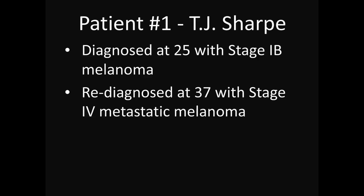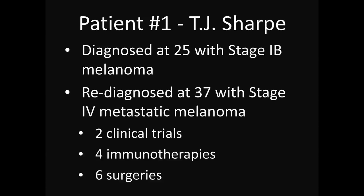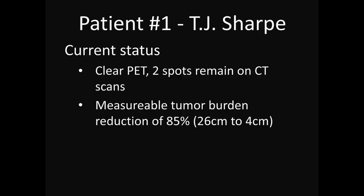and that kicked off a 3-year and counting odyssey that saw us go through 2 clinical trials, 4 immunotherapies, and 6 different surgeries, beginning with one, that hospital stay, to remove a 9-centimeter tumor. One of the things that we have focused on is getting better and not just prolonging time I'm here. So we're very happy to report quickly that currently I'm considered stable disease with 2 spots remaining on CT scans.